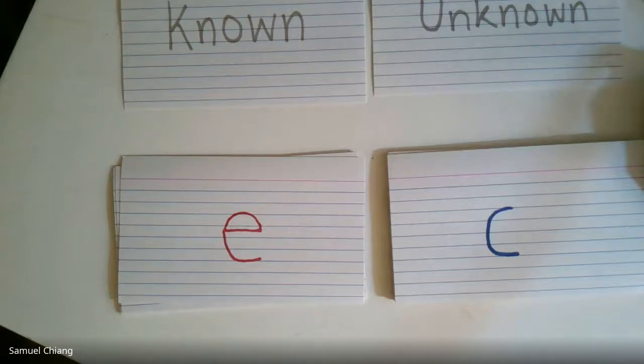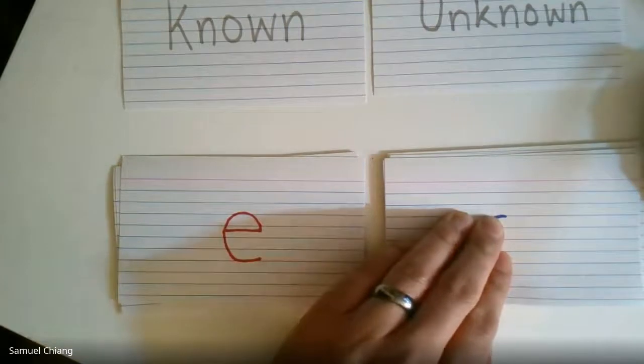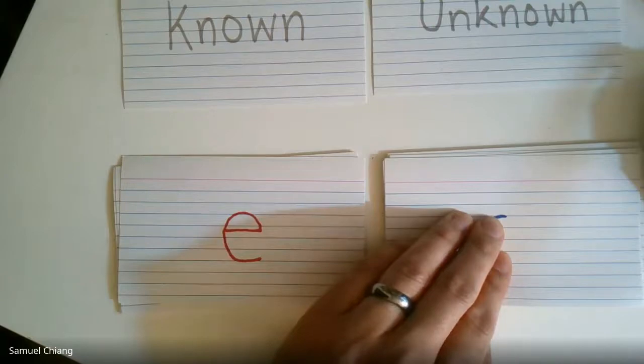Struggling third graders will be working on multiplication math facts. You can do the same thing with that, and division. What you don't want to do, and I have to be very clear about this, is teach kids whole words that you're trying to have them memorize.